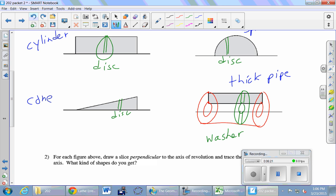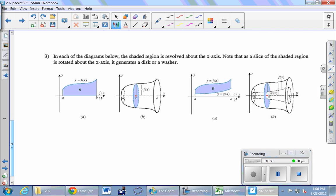Okay, so the fact is, it doesn't matter what the original shapes look like. If you spin a slice, a rectangle, around an axis, you're going to get either a disk or a washer, right? It doesn't matter how crazy the generating space was.